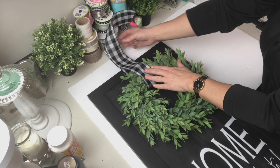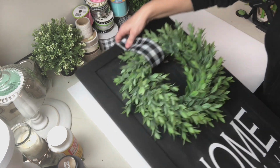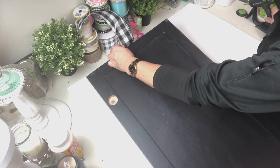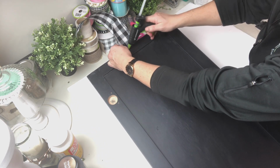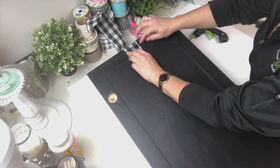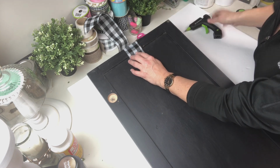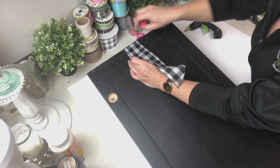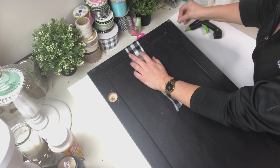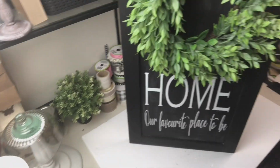Now this wreath has been kicking around for a while. I actually picked up 2 of these and they've never really had a home. So when I got this idea for this door sign, I figured this was absolutely a perfect way to use up one of these wreaths. They are such a pretty shade of green and they've got almost a white wash over the leaves. I just love them. You'll see it in the close-up in just a sec. I used a piece of my favorite black and white buffalo check ribbon to attach it and just glued it on the back, and then this sign is done.